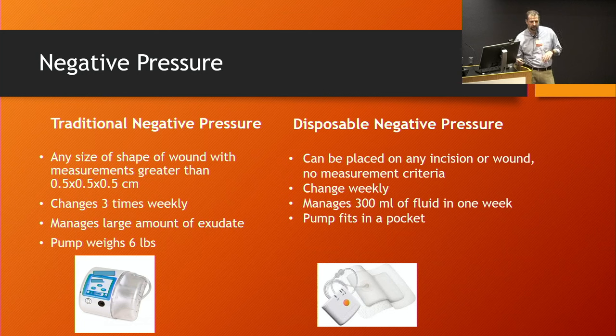A little bit newer, I forget exactly, I use this fairly frequently. It's the bottom right one, it's a Pico dressing. So that's actually an incisional vac. So can be used for superficial wounds though too.